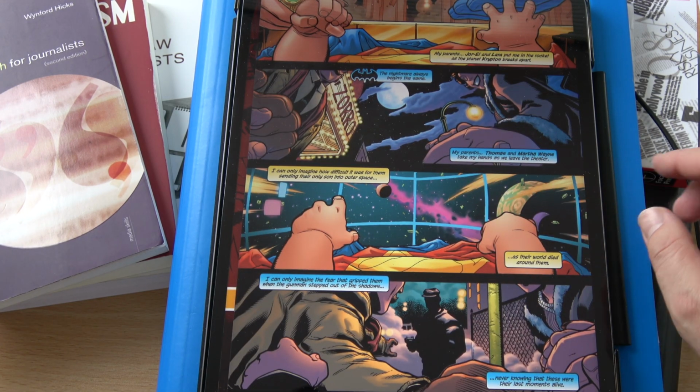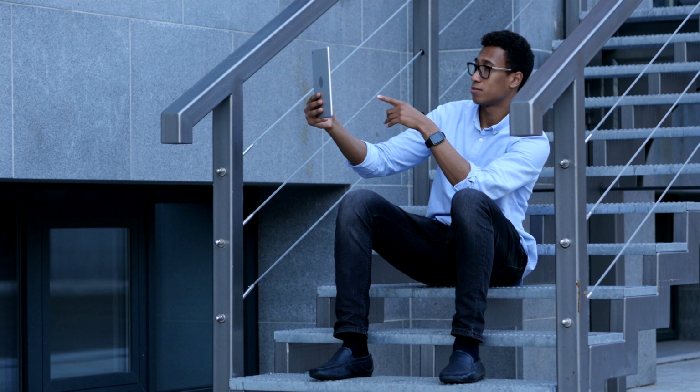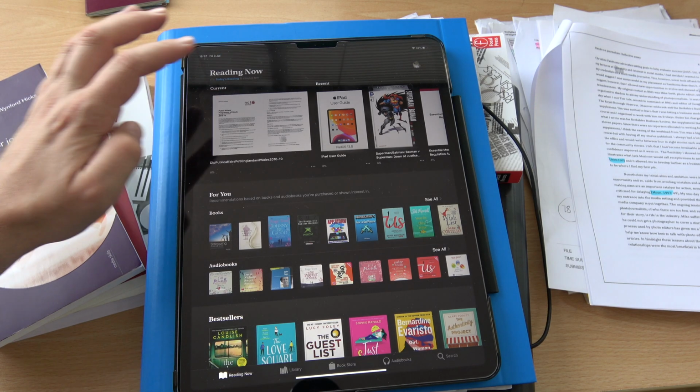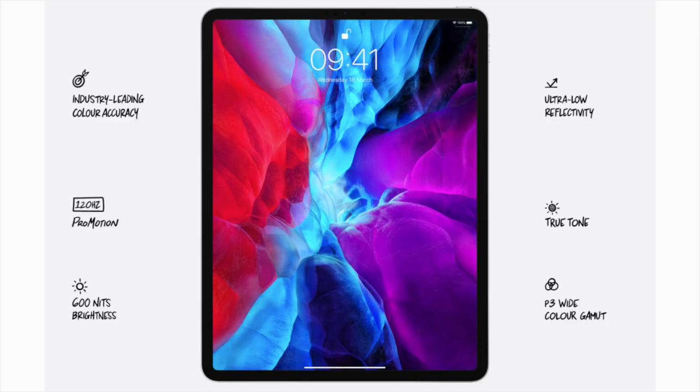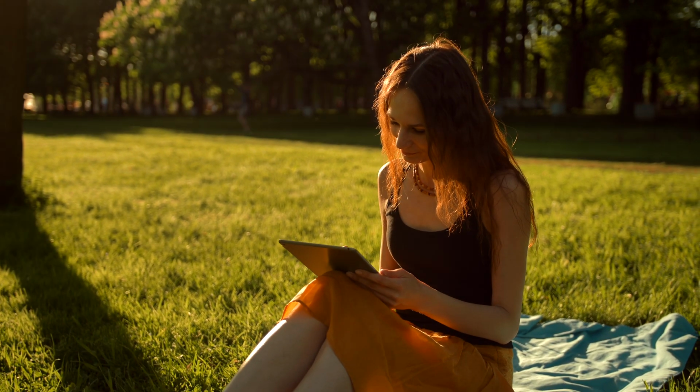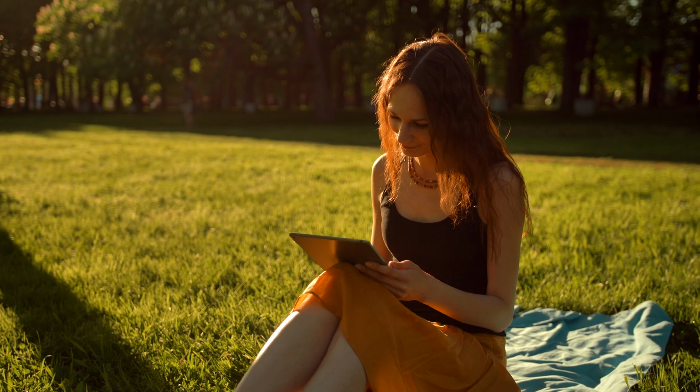The core of the iPad is its amazing screen. It's what you see, it's what you hold, it's how you interact. It has 600 nits brightness, so the screen can stay readable in bright daylight, and an anti-reflective coating to diffuse the effects of light shining directly on the screen, meaning you can sit outside on a sunny day and still be able to read what's on screen.